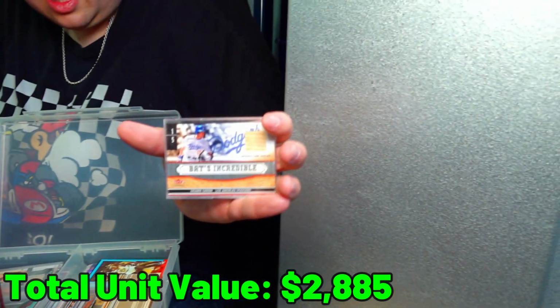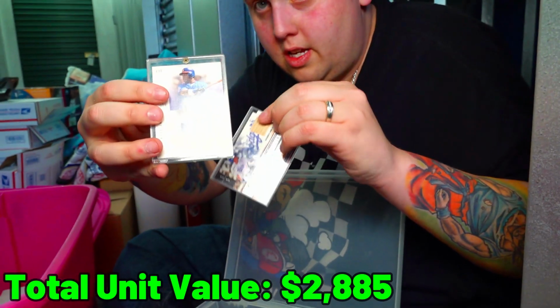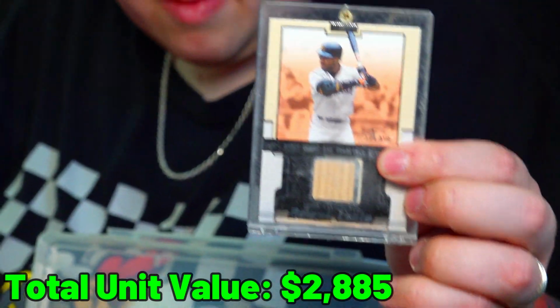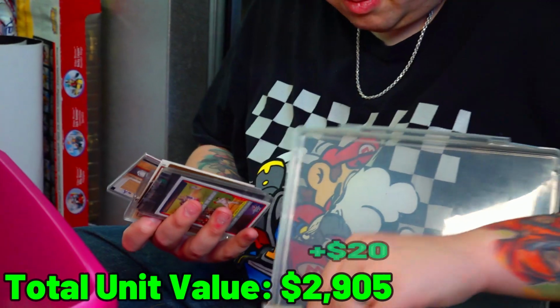That's part of the bat. This is nice. It's part of his uniform. That's pretty cool. I love when I see these kinds of cases. Look at that. Barry Bonds. Cool. Man, this guy's got some good stuff. Some really good stuff. There's a lot more cards down there.